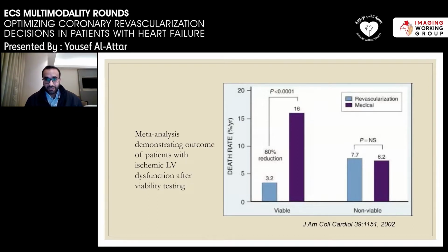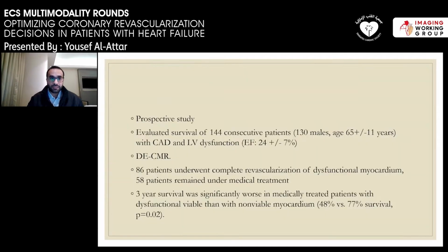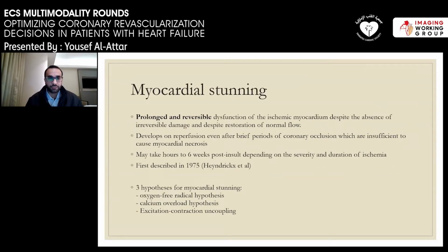This is a meta-analysis that was also published 20 years ago that shows that in a viable myocardium, the death rate in revascularized patients is way better than those who were treated medically, whereas with non-viable myocardium, there is no benefit. This is another paper published in 2011 that shows that the 3-year survival was significantly worse in medically treated patients with viable than with non-viable myocardium. So it is important to study viability to direct our management.